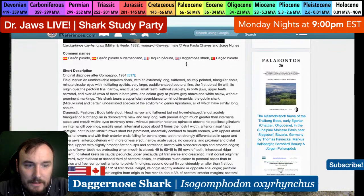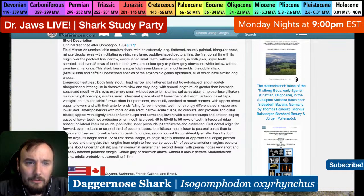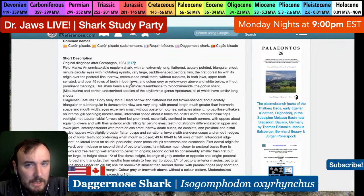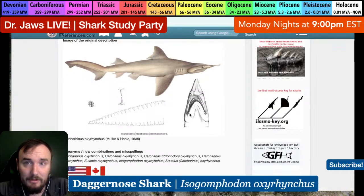So this is going to be pretty interesting. I'm just going to scan through this diagnostic thing. This is kind of cool. This shark bears a superficial resemblance to the rhinochimerids, the goblin shark, and certain undescribed species of the Sclerorhynchid genus Aprostoris, all of which have a similar long snout. Kind of a cool comment. It doesn't really mean anything in terms of those being genetically or evolutionarily related, but I think last week one of the comments was that it does look like a goblin shark, which is kind of cool. And it really does, but it's cool that they occupy such different environments, with the goblin shark being a deep water shark, and this one being a shallow water estuary shark.